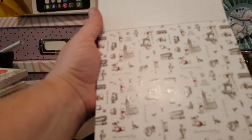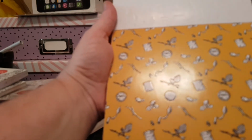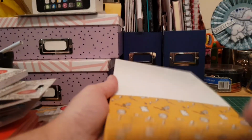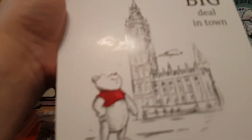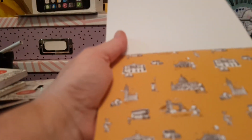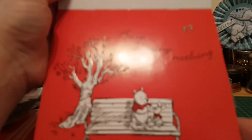What does this say? Hello friends. As you can see, it's raised and embossed. I like this colour. And you get two of each design on this. Again, littlest big deal in town. We have Pooh standing next to the cathedral. These are really, really nice papers. And again, here we have it in red, busy doing nothing.